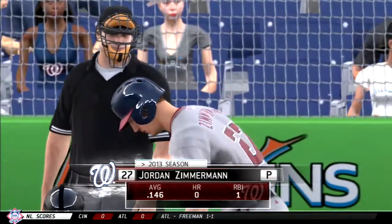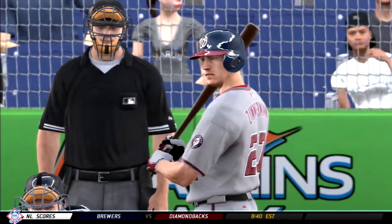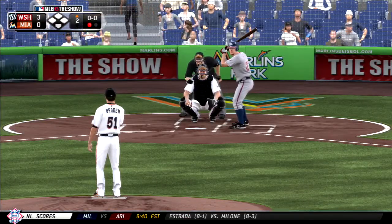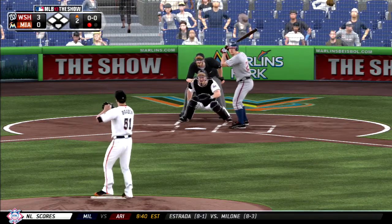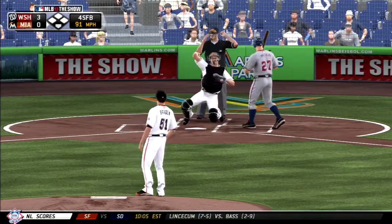Jordan Zimmermann will get his first opportunity now. First pitch on the way. And that misses, ball one.